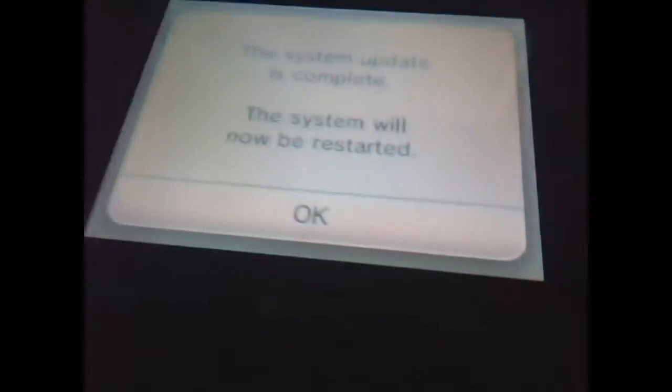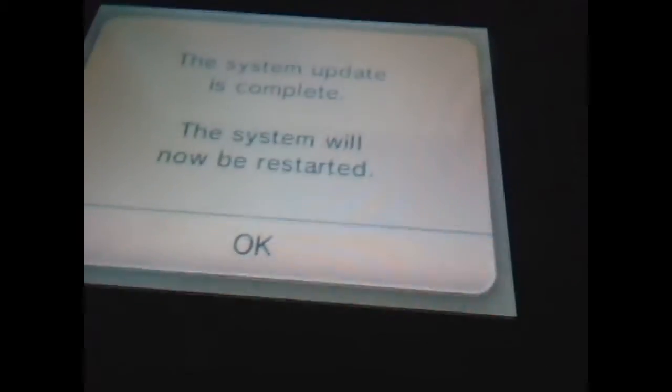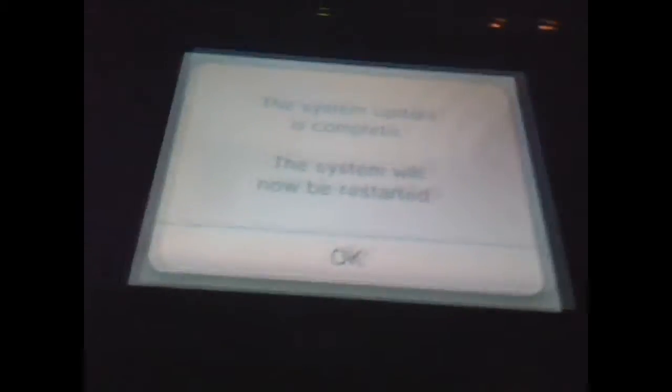Speaking of which, it finally happened. So now, let's let DSi reset itself. Pretty blue light, pretty 3D light, and pretty amber light.